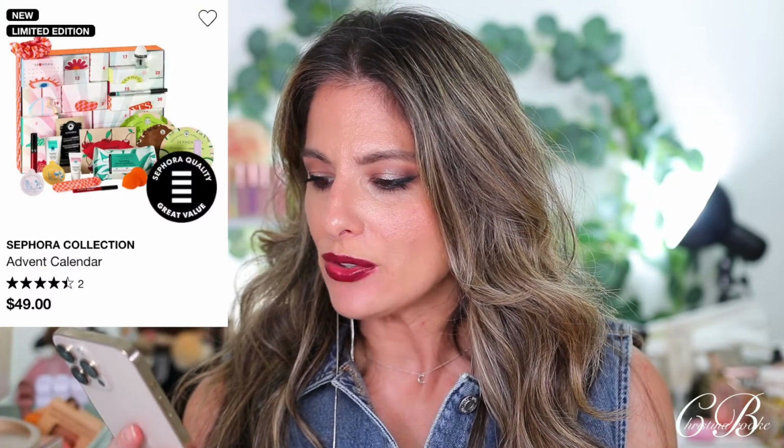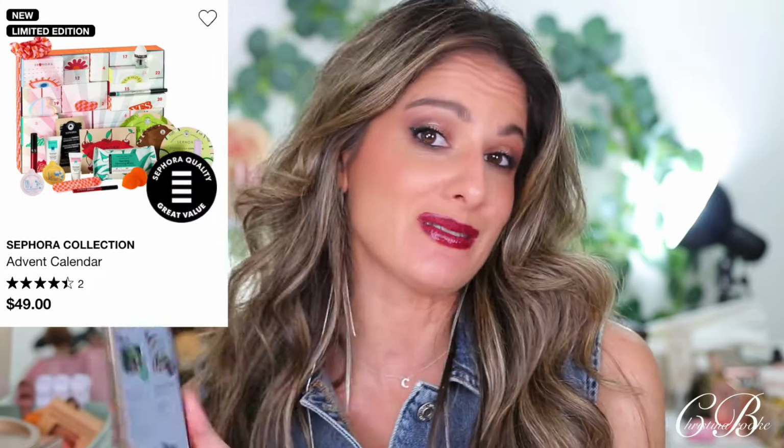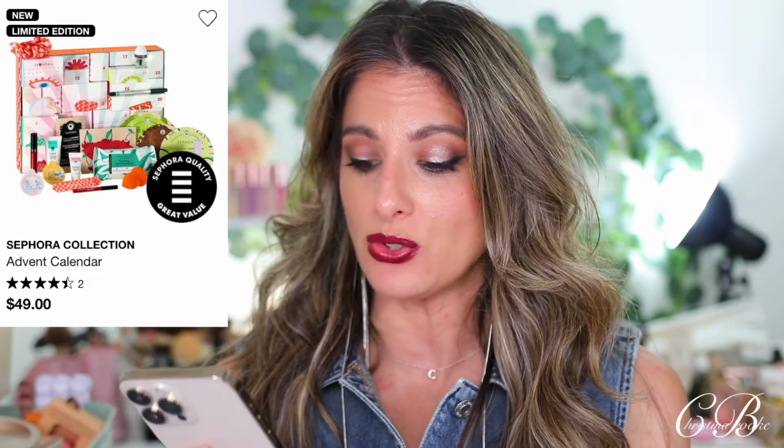Let's see. The Sephora Advent Calendar honestly looks to me like it has just a lot of masks in it. I don't know if you guys are into masks, but to me it's whatever. It's $49, but I do know people like masks, but it looks like basically it's all masks.